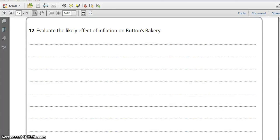Evaluate the likely effect of inflation on her bakery. So definitely got to evaluate here. Start with the definition of inflation. Inflation is a general rise in the cost of goods and services within an economy. If everything gets more expensive within the economy, that means the raw materials that she has to buy for her baking company are going to go up.